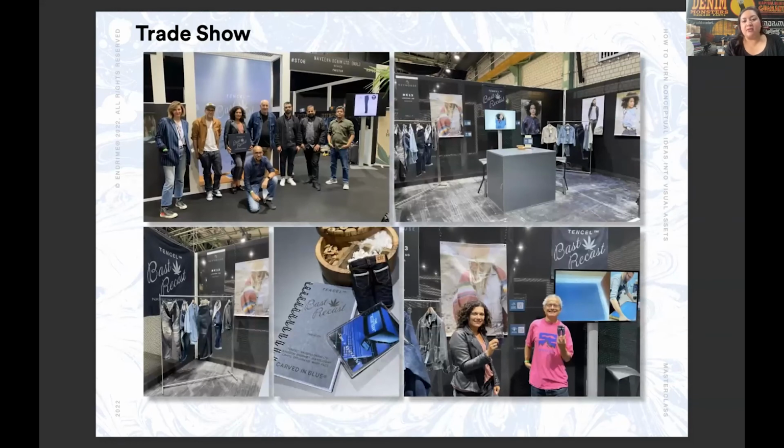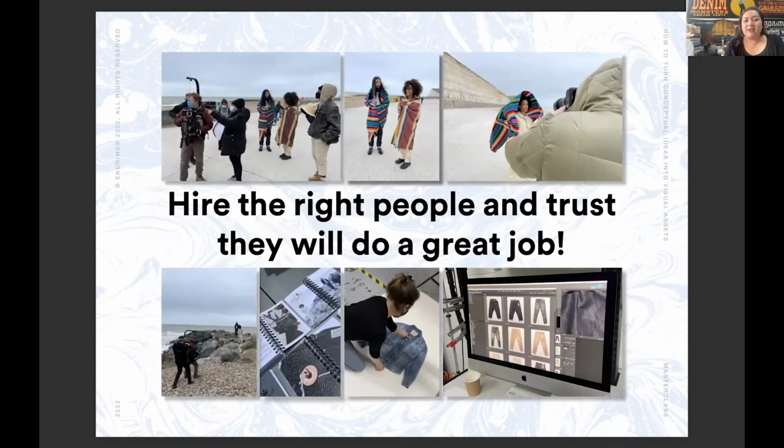And then this is our stuff being shown at a trade show. So you can see there's been posters printed, there's large scale logos everywhere, and the garments are on a rail, and that's the team. And I would say hire the right people and trust they will do a great job.